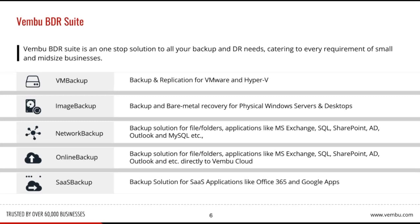And again, it helps you to back up the files and folders or the specific applications from Windows, Linux and Mac machines. And as I told you, there are multiple requirements. Some data center IT admins would like to keep the data in their data center itself, so on premises. Some would like to back up the data to an offsite location, and they want to keep one copy at their data center and replicate an additional copy to their DR site or to any public cloud. So we provide a backup solution for all such requirements.